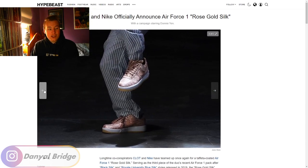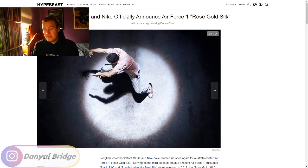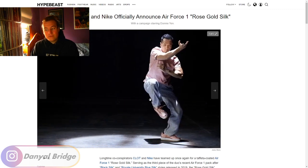Because, as Donnie Yen has showcased in this, keeping it simple with just a pink shirt, and maybe you can go a little bit crazier in the pants, but keeping it like that really makes them shine by having the pink with the rose gold. It just works really well.